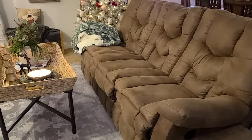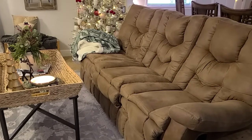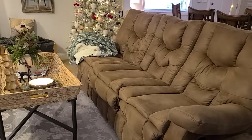Okay, now let's cozy up this couch by bringing in a couple of sets of pillows. One pillowcase set is new, and the other pillows I've had for some time now.